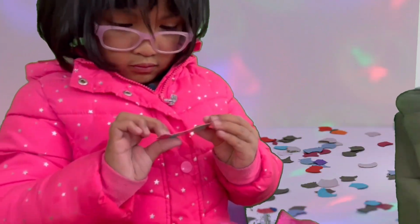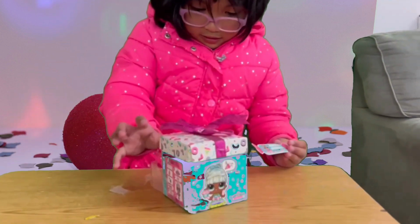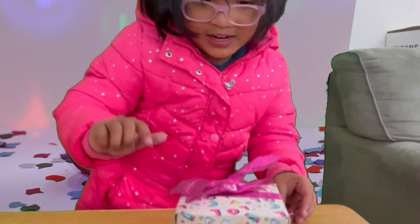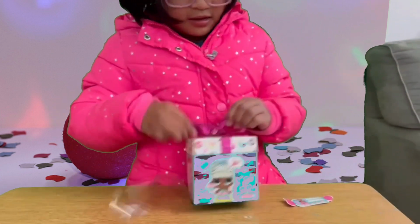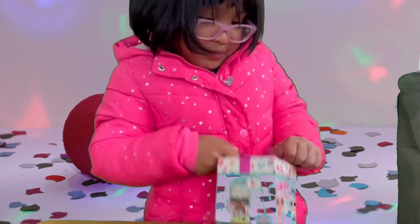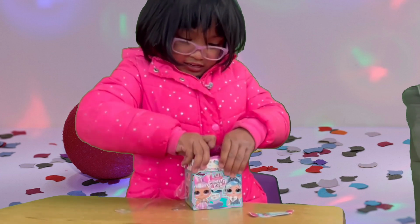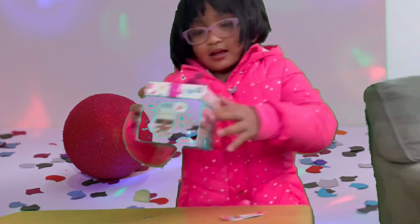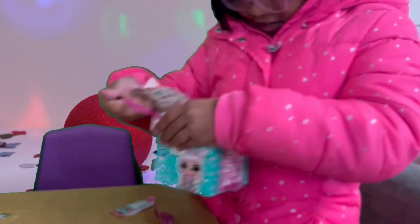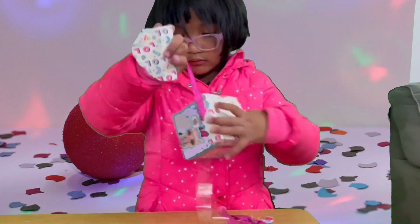What's that? Anna's reading the instructions. Let's see if we get this one. Okay, how can I open it? You have to rip it off. Pull it. How can I pull it? If you cannot pull it, you can't get it. Use your brain. Opening it now. And she got it.